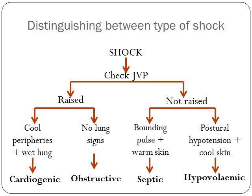And so when you see someone in shock, this is a really basic diagram, but I guess they split up nicely into two groups really, in terms of, not that you always go on just the JVP, but if it's raised, then you'd be thinking more about cardiogenic and obstructive forms of shock, whereas when it's not raised, you think about sepsis and hypovolemia.